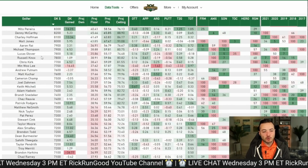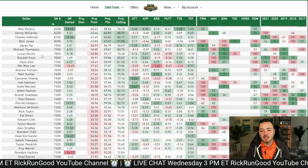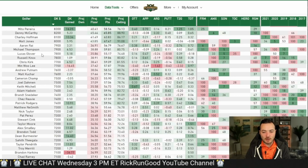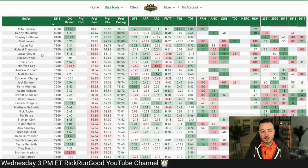The $7,000 range. A couple of interesting names. Lucas Glover stuck out to me basically immediately. He's made his last 2 cuts here. One of them was a 7th place finish. That was in 2019. He finished 5th at the Sony.